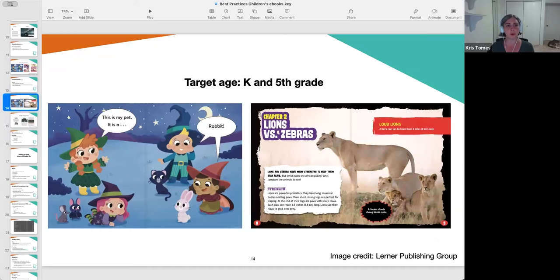So here we have 2 books. On the left, a target age of K, kindergarten, and on the right, 5th grade. I would recommend creating both of these as fixed layout. Even though the 5th grade book is really close to where I would switch over because the text load is getting heavier, there are a lot more components like sidebars and captions, but I do still think this overall design is beneficial to the target age as is.